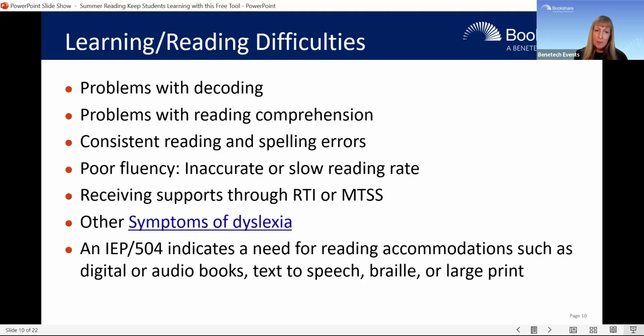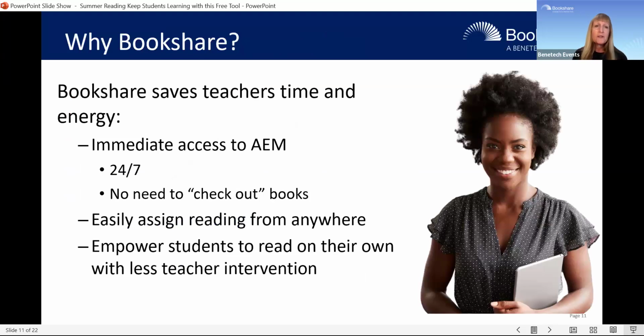Many of our students have IEPs or 504s that indicate a need for reading accommodation, such as digital or audiobooks, text-to-speech, braille, or large print, but an IEP or 504 is not required for a student to access Bookshare. But again, we know that many of our students have them, and these are some of the words that might be on their assessment. But again, you, the educators who have either evaluated the student or have read evaluations that have been done on them, if you feel that they qualify for this program, then you can add them to the Bookshare account.